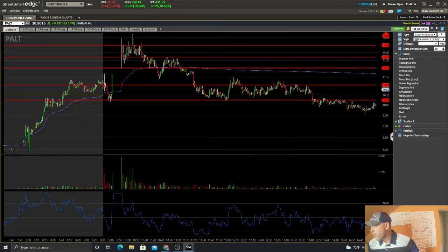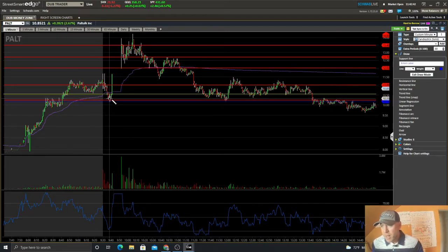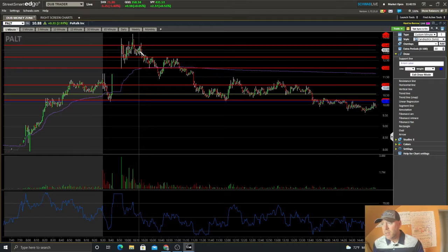Here we can get real fancy. We'll put a blue line here for support. There's our support line. It came down after the bell, held here. The wicks got a buyer right there. It blasted up with some volume, went into a halt, decided to blow itself into all this resistance, came back down. Here it's like, nope, exhausted.